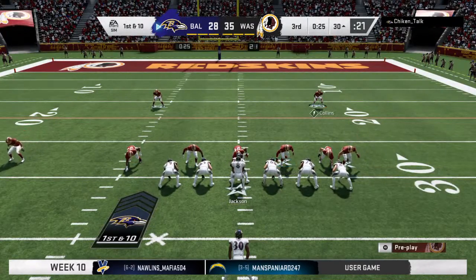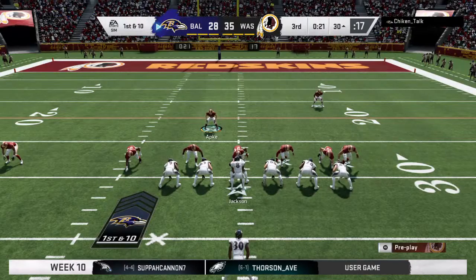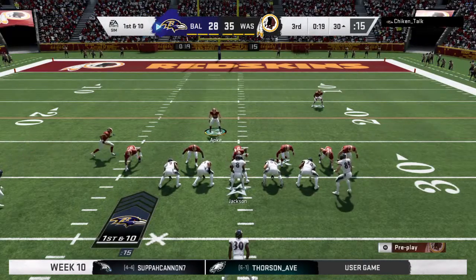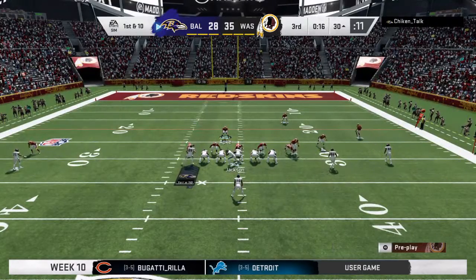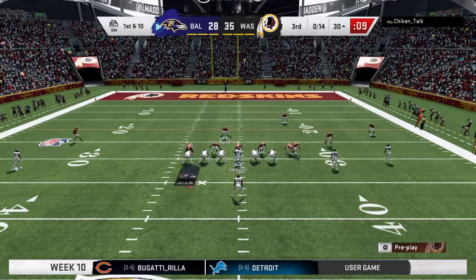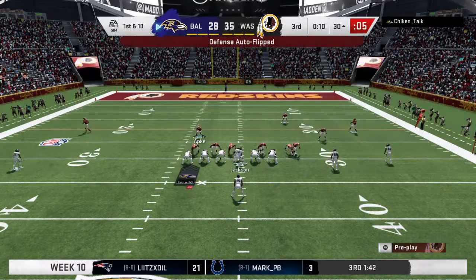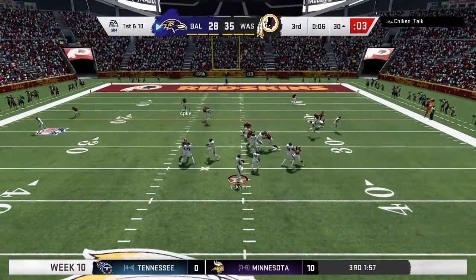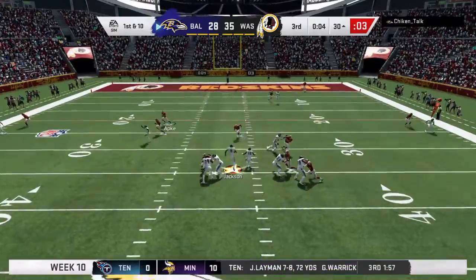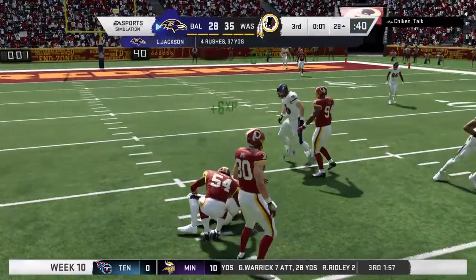Watch the run. Watch the run. Slam, slam, slam. Mike 56, Mike 56. You're not ready. Wait. Here's Jackson to throw. And he'll go down at the 28.